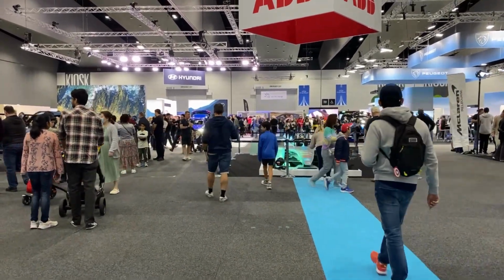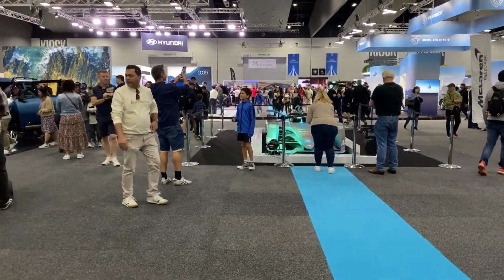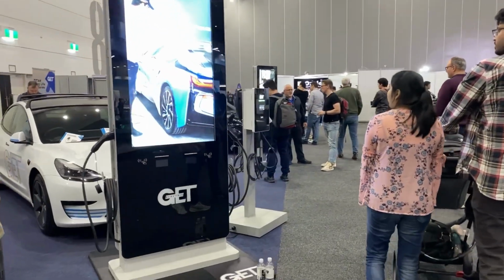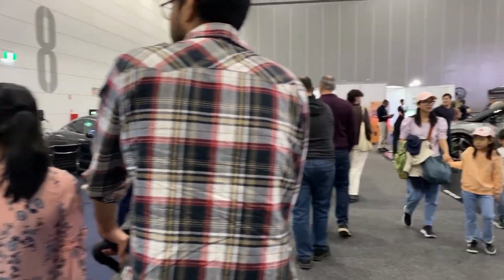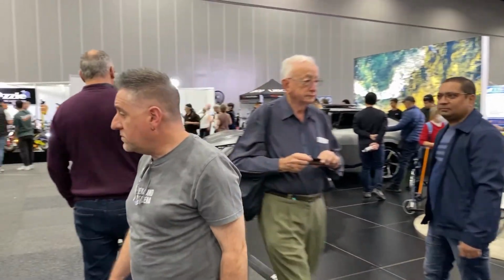Welcome to the 2023 Melbourne EV Show. Let's take you on a lap of the show, starting with the Gen 2 Formula E car in front of us, and then heading down here we go past the Get stand for your charging needs, and on the other side we've got the Kia official display, including the EV9 and the EV6.